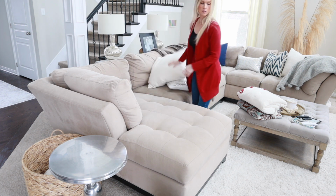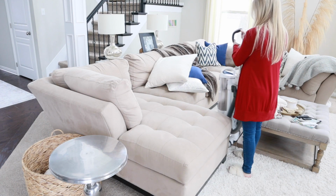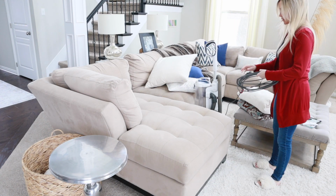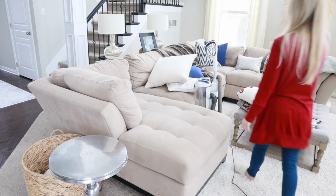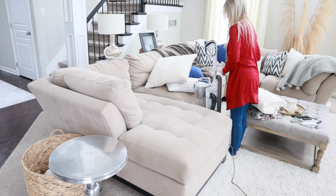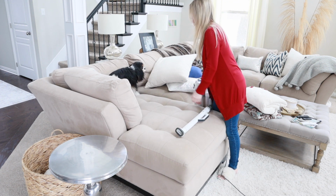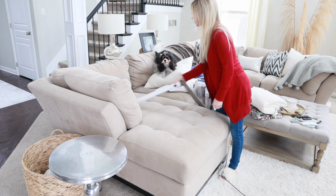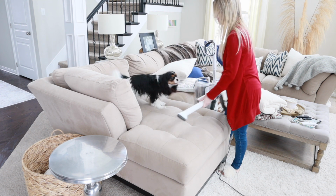So I am going to go ahead and finish with the couch, then I will move on to dusting, and then finally vacuuming in this space. And as I was fluffing the pillows, I realized there was a lot of dog fur on this particular section of the couch, because this is where the dogs like to lay, even though I do put blankets specifically for the dogs over this section of the couch.